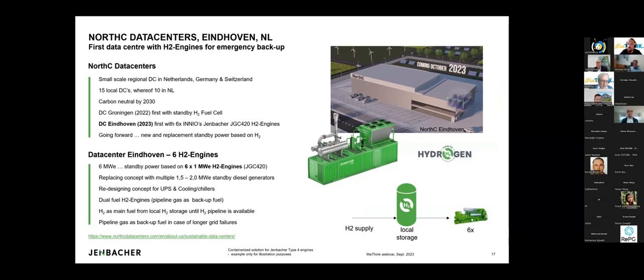Installed in the Netherlands for the data center Eindhoven. North Sea is the operator of this data center, and they are operating about 15 local smaller data centers, also some in Germany and one in Switzerland. They want to become carbon neutral, 100% carbon neutral by 2030. And they use 6 of these hydrogen engines in the data center Eindhoven to replace a typical diesel backup.